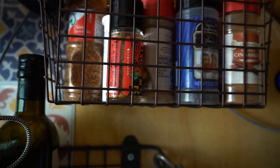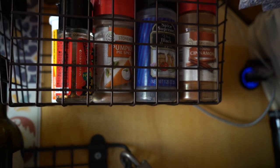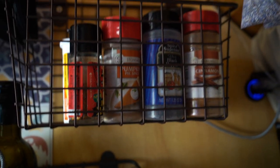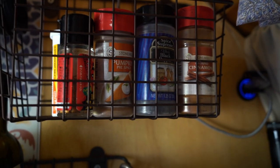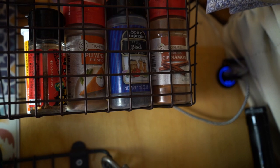Pepper, tahini for avocado. Let's see what else we got. No pumpkin, but I am gonna be using the Italian seasoning. I really use that, that doesn't miss.